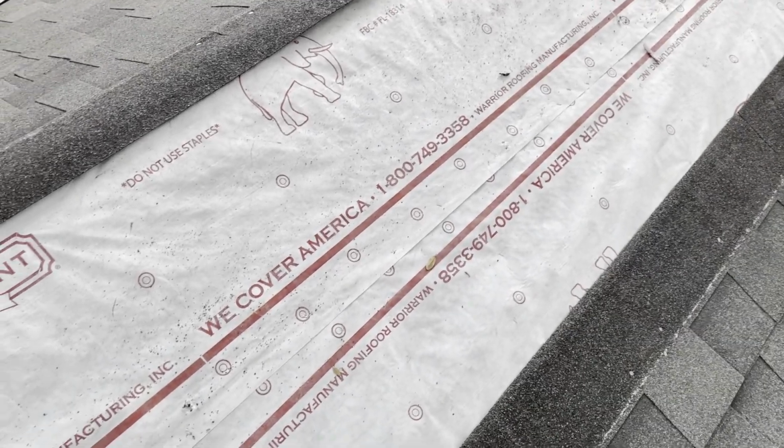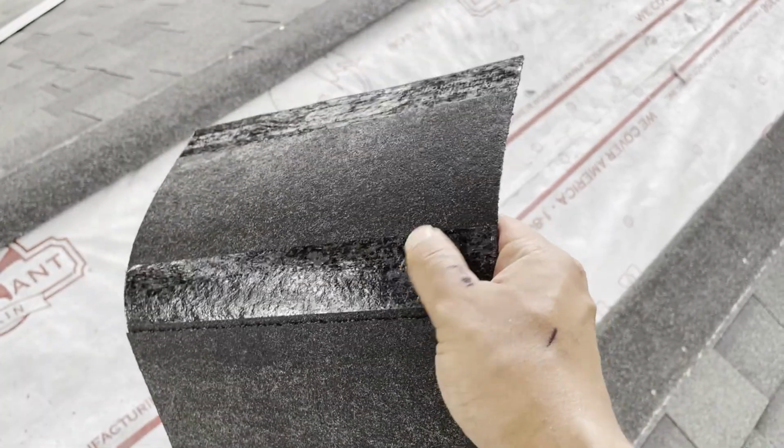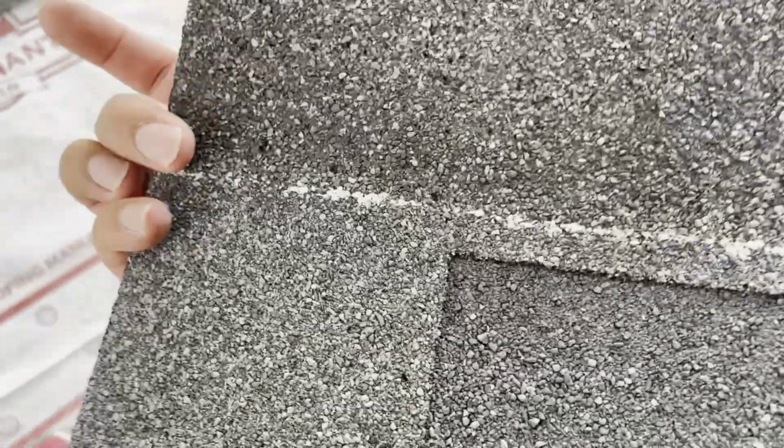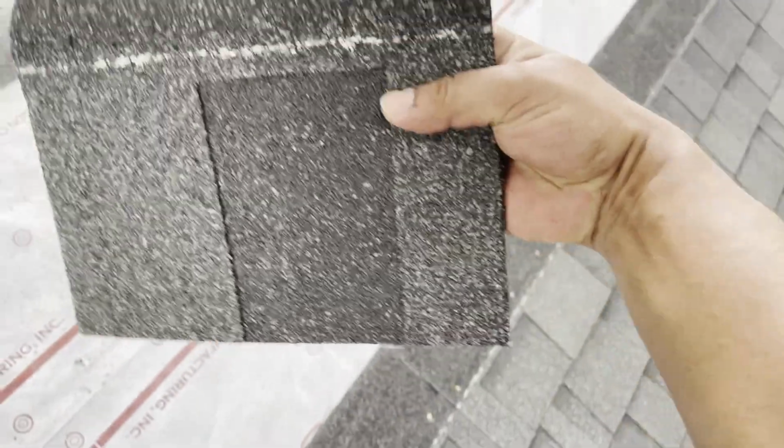When you nail in your shingles, you're gonna drop in 4 or 5 per shingle. You're gonna make sure you hit this side. It's got a special glue that seals up the nail hole. It'll be on the top of the white line. Usually, these are 30-year architectural shingles.